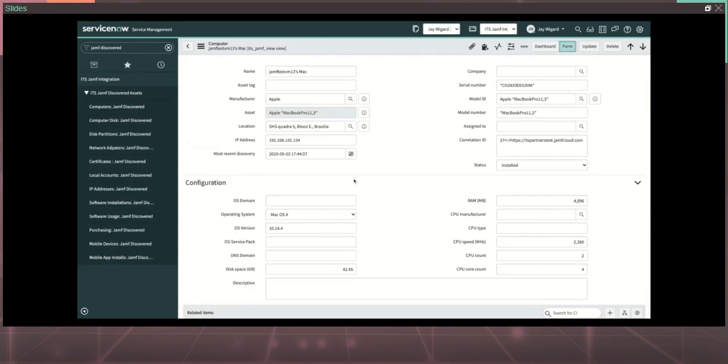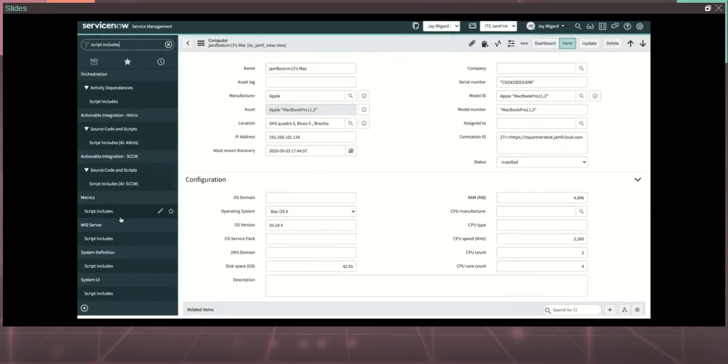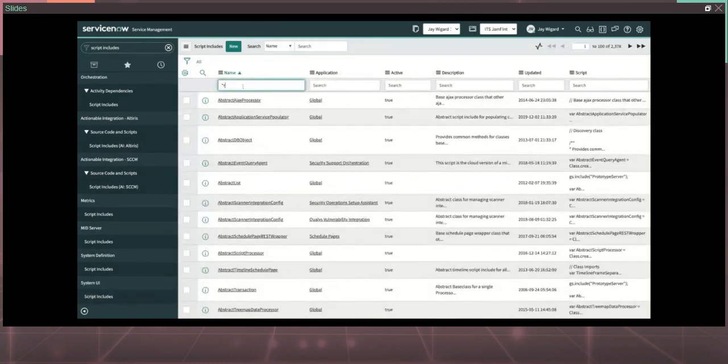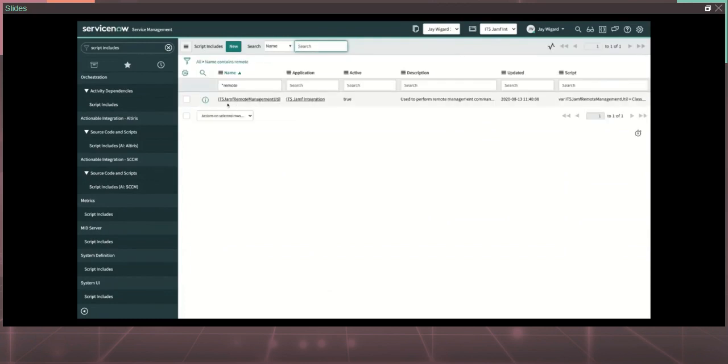There are a lot of different ways to make sure that that is secure and only being accessed by the appropriate people. So that's pretty much it. Again, you can also go in and take a look at script includes. I'm going to open that in this tab actually. I think it's just remote. Got to actually type that correctly. Yeah, there we go. So this is the ITS Jamf Remote Management Util.